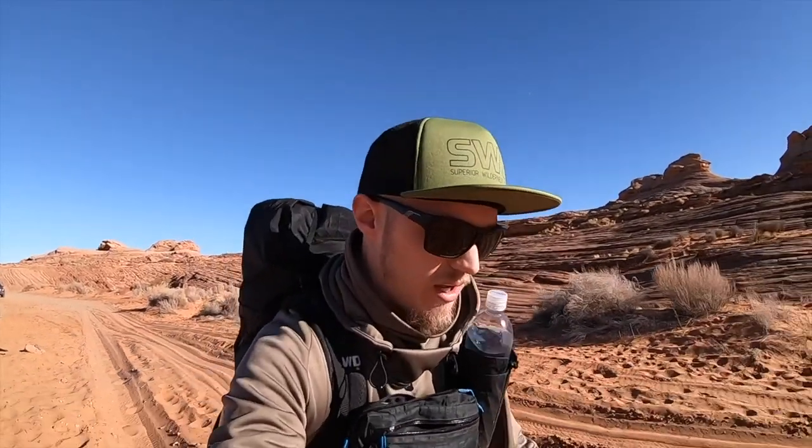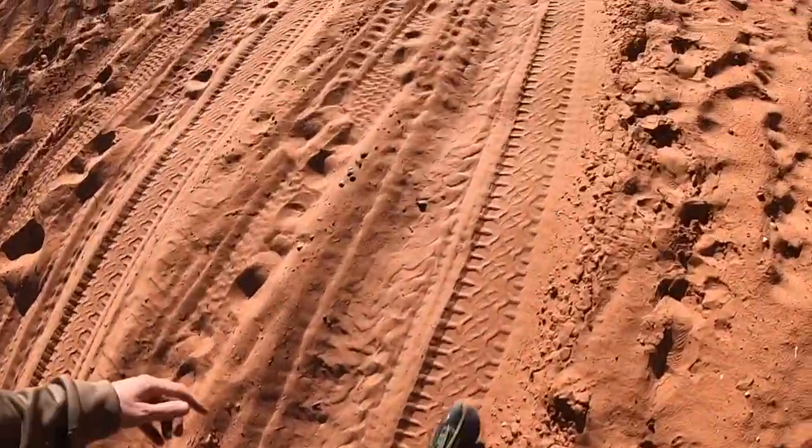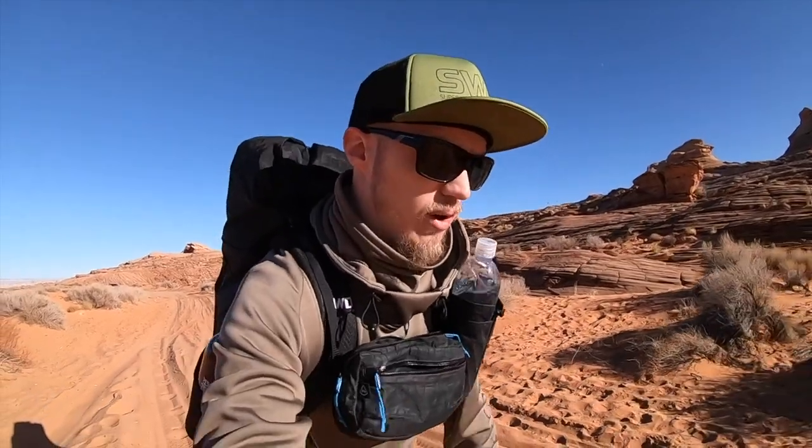So we just parked the car. We've got maybe like a 2 mile hike right here through some incredibly soft sand. That's why we had to park the car right there, because unless you've got high clearance and 4x4, you're not getting out there and you're gonna get stuck. So parked the truck, got a little hike, and then we're gonna have an awesome scramble down the rim of the canyon here to our campsite for the night.